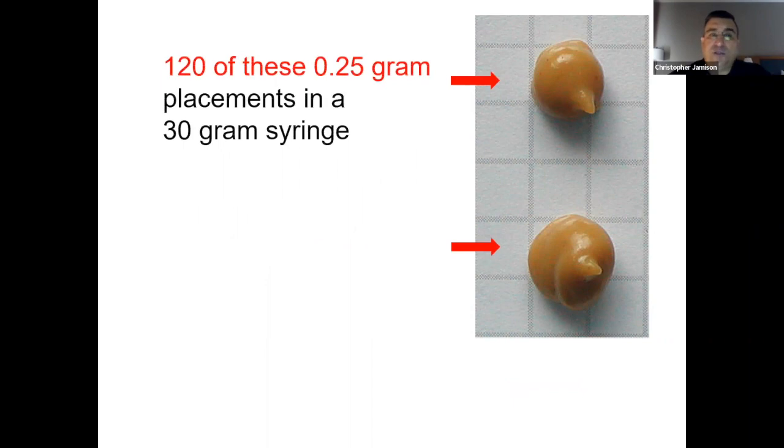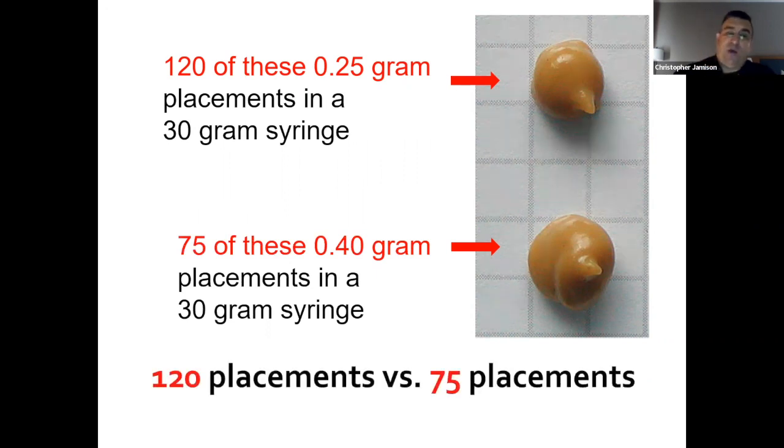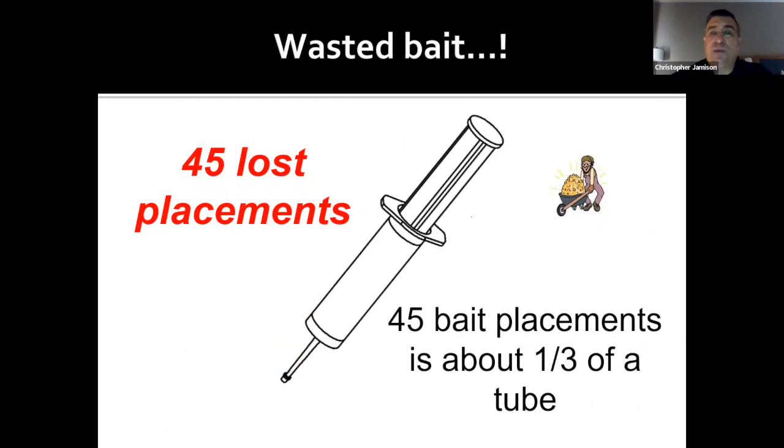We get 120 of these smaller 0.25 gram placements. We only get 75 of the larger ones. That gives us a lost amount of 45 placements. That's about a third of the tube that we just waste.